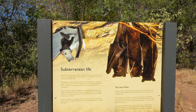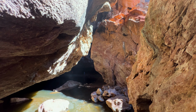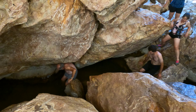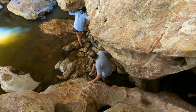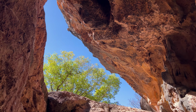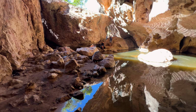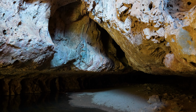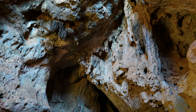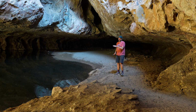But Tunnel Creek is also a little wonder of nature. Hidden between the rocks is the entrance to a natural cathedral and the tunnel. I can imagine this would be a good hiding place for the Aboriginal leader, because over there it's pitch black dark. And you can actually swim over here, but I'm not going to because there can be crocs in the water. So not me.